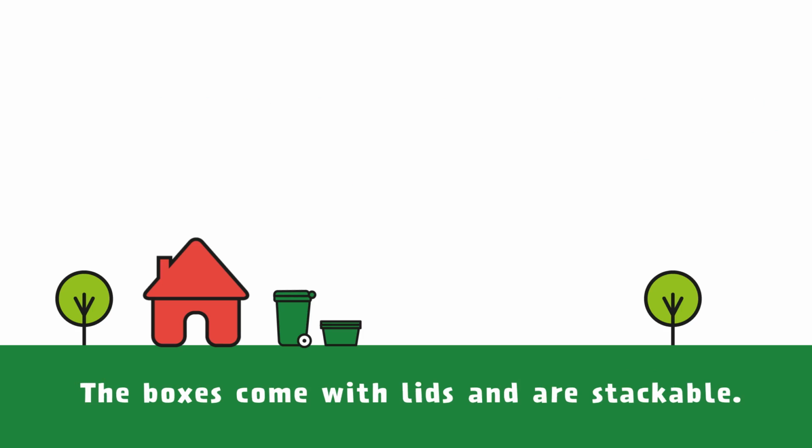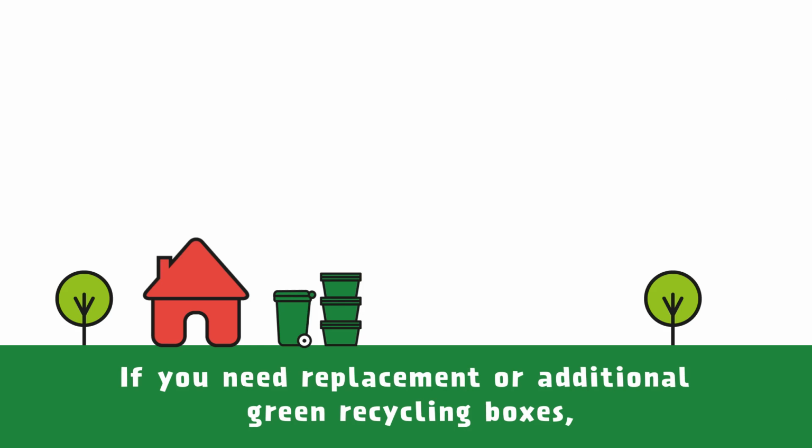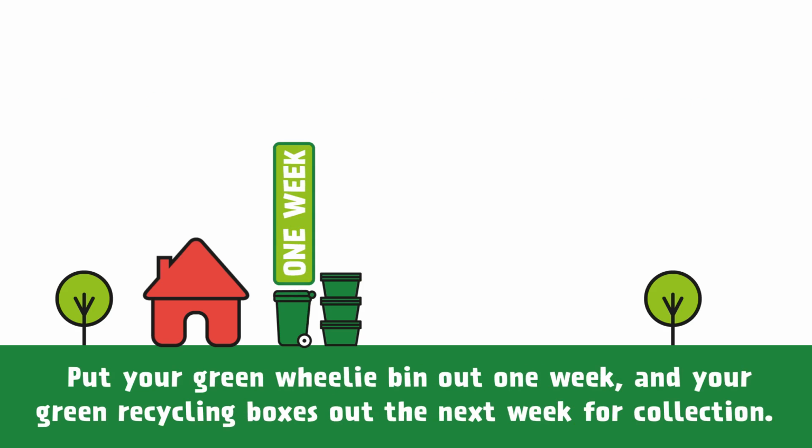The boxes come with lids and are stackable. You can have as many green recycling boxes as you like, within reason. If you need replacement or additional green recycling boxes, you can order them online at sutton.gov.uk/recycling. Put your green wheelie bin out one week and your green recycling boxes out the next week for collection.